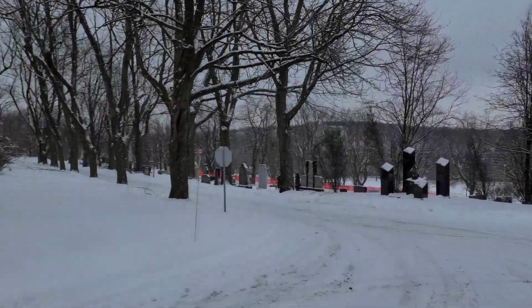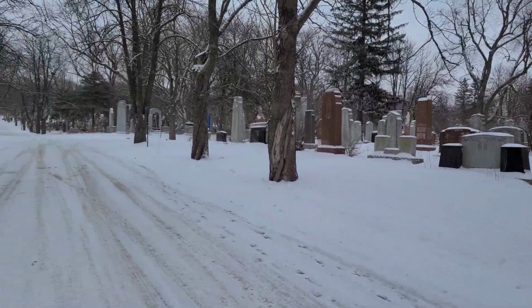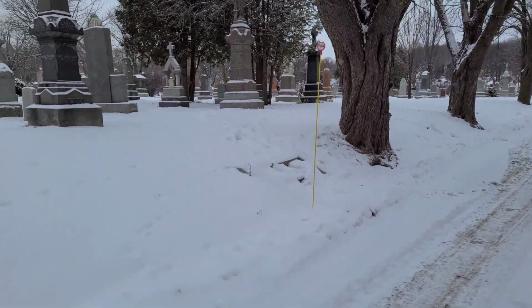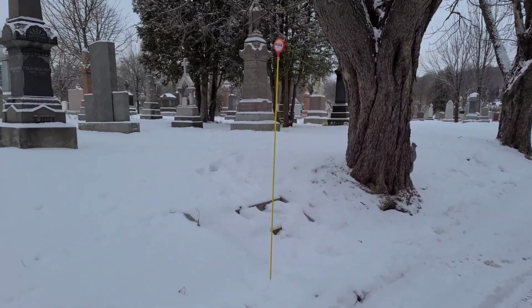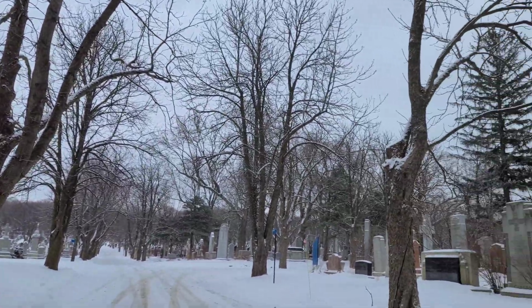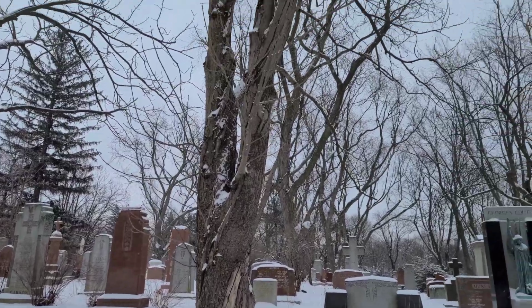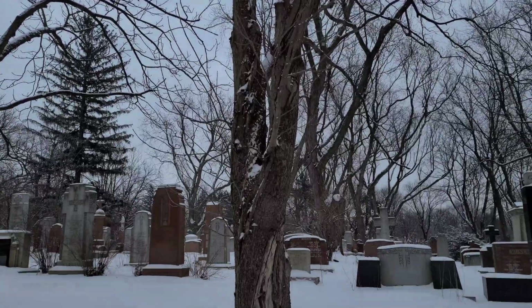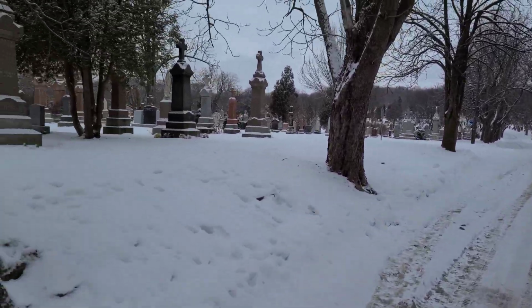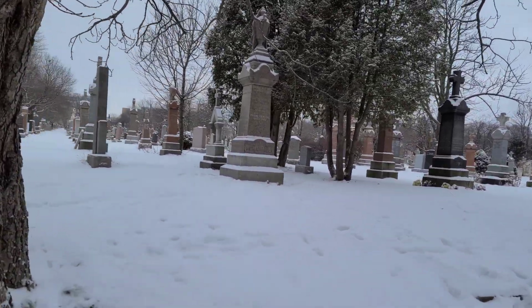All right, so we're a little bit deeper now into the cemetery here, and there's some squirrels. Like I said, there's lots of wildlife here. And well, look at these trees. Some of these trees are actually as old as the cemetery itself, probably even older, because of course nature and the mountain itself was here before the cemetery was.